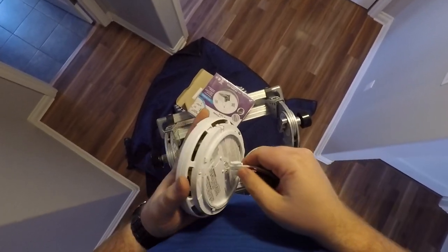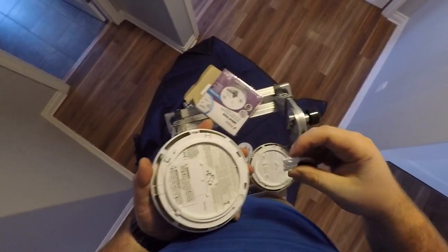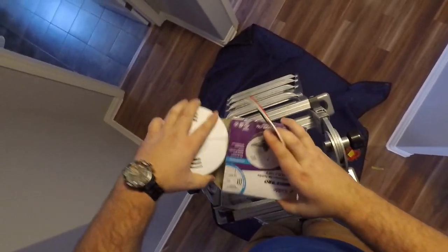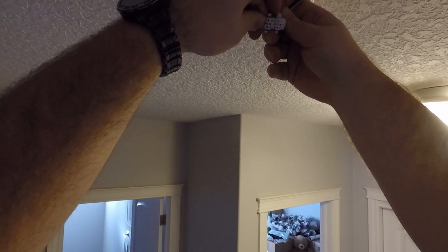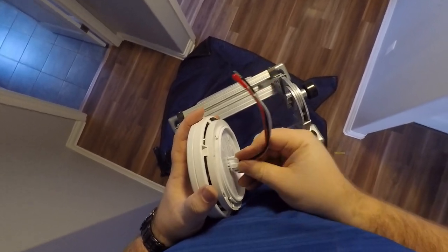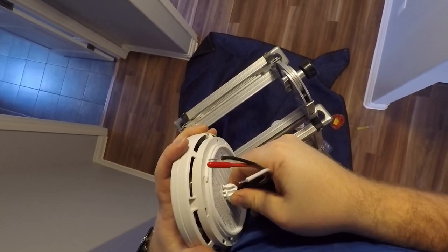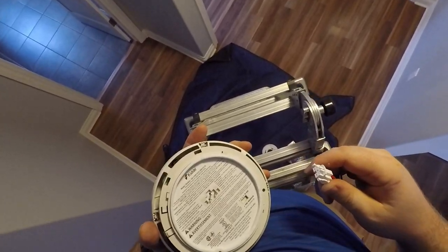This, will it plug into this? That one does fine. They're the same connector. They're exactly the same. This one plugs into here. It does. Interesting. It's tighter.